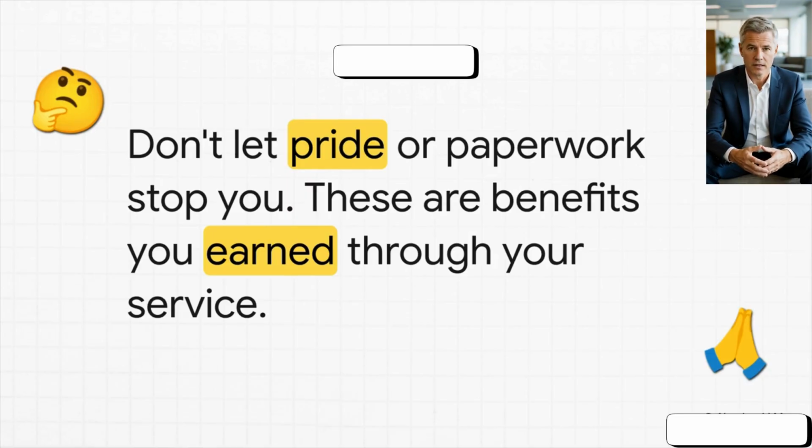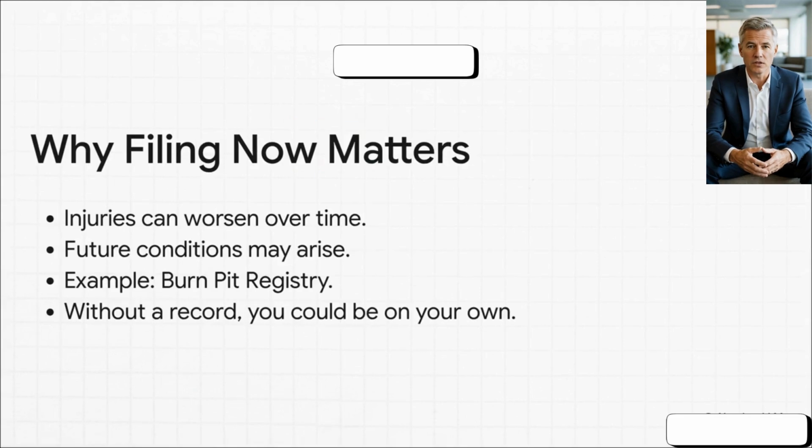You know that feeling, that mindset of, I don't want to milk the system, or, it's not that bad. But listen, these are benefits you earned with your service. This isn't milking anything. It's taking care of yourself and your family. And filing now is so critical, even if you feel perfectly fine.